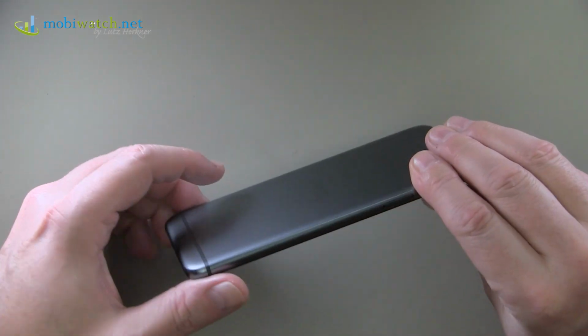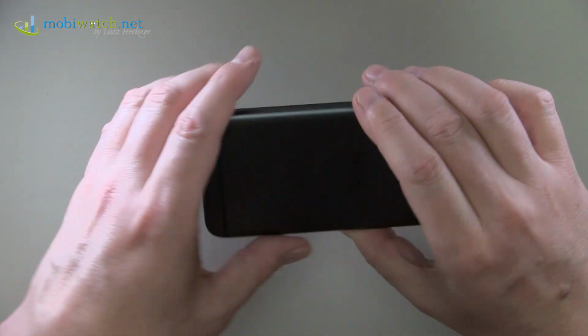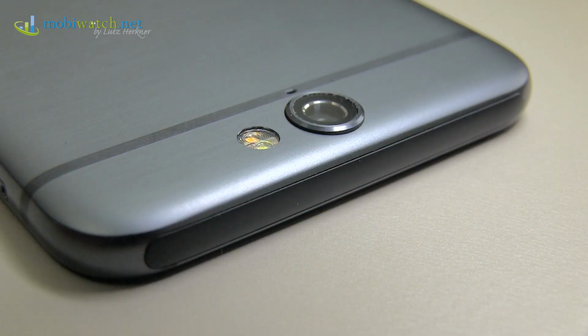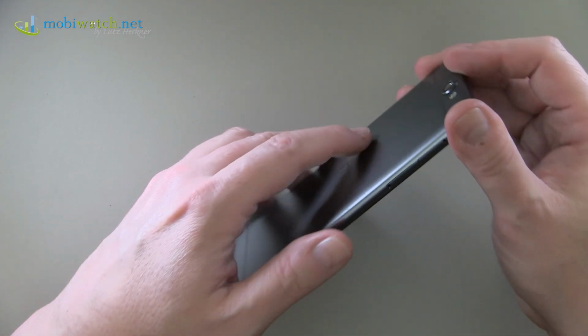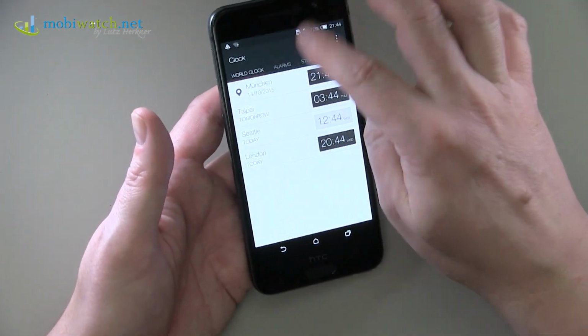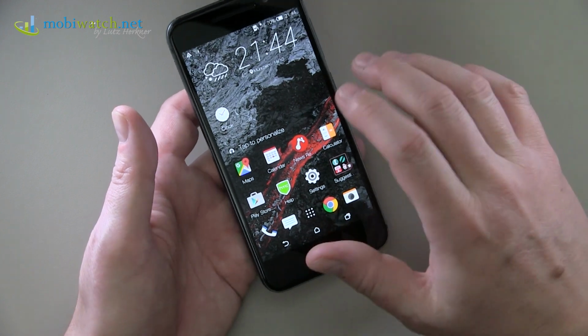The same goes for the battery. Fixed, of course, built in. You can't remove that by yourself. And it's just 2150 milliamps. That's not too much, even for 5 inches only, and even if it's AMOLED, so we have to see.